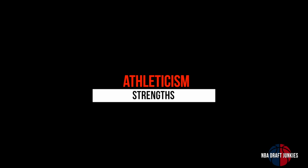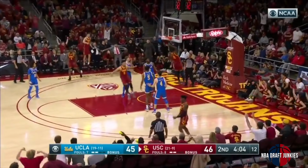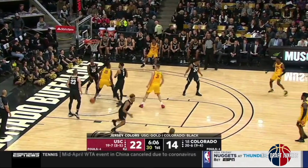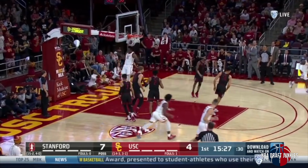One of Okongwu's best attributes is his tremendous athleticism. He's a high flyer that explodes off the floor and looks to finish strong around the rim at every opportunity. He has quick twitch reflexes, and what separates him from a lot of bigs is how quickly he loads up to get above the rim.